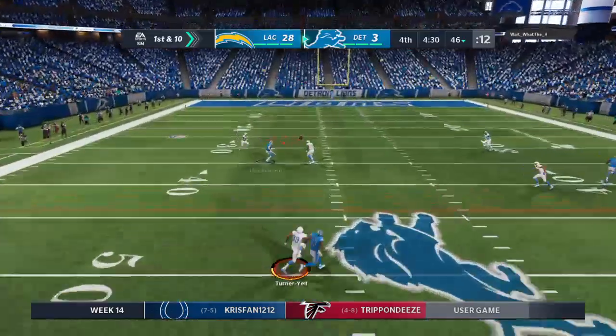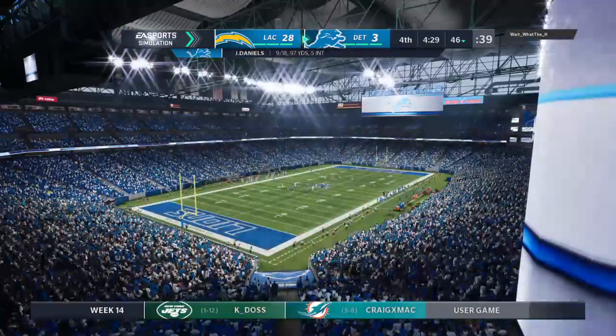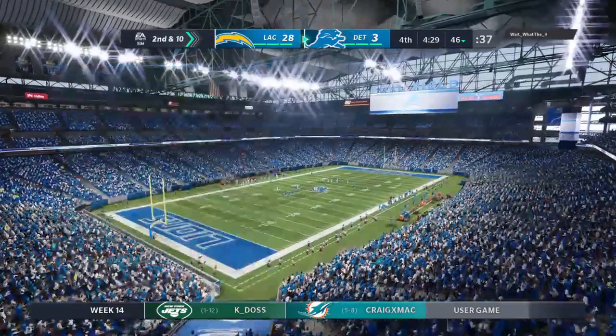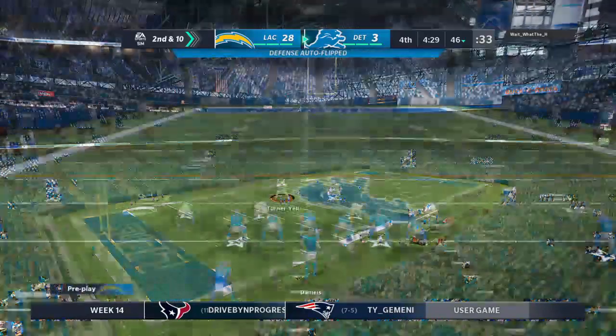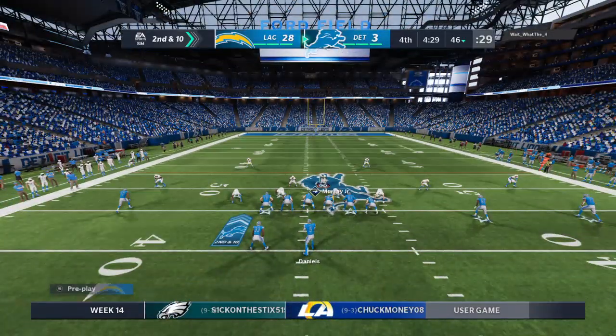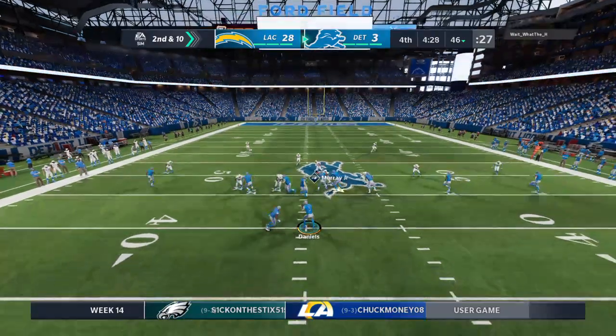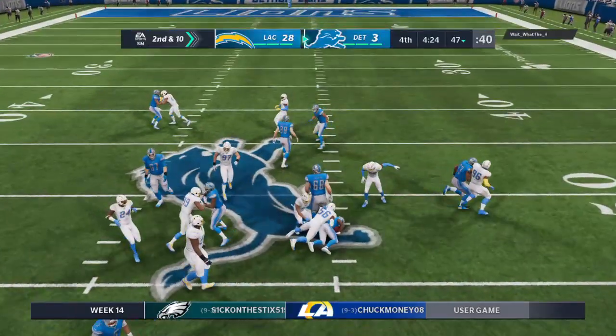Now a shotgun snap as they'll look to throw. And that is incomplete. He couldn't hold on through the contact. Brings up second down. And that's one of those plays where it's hard to keep two eyes on the football when you know the contact's coming, let alone getting two hands around it, hugging it to your body, and absorbing the hit. Even for those big tight ends, who you would think can absorb that contact.